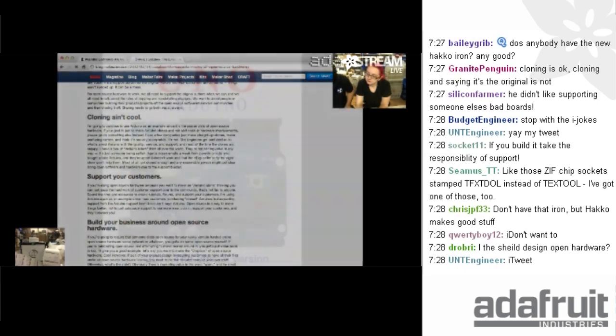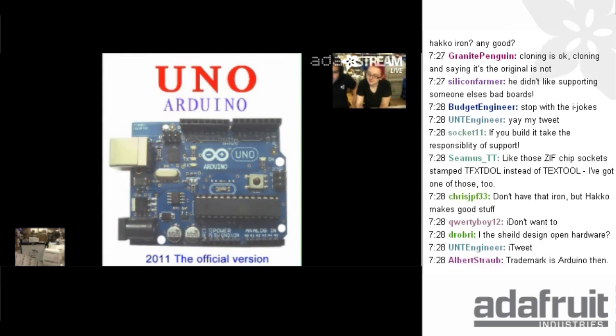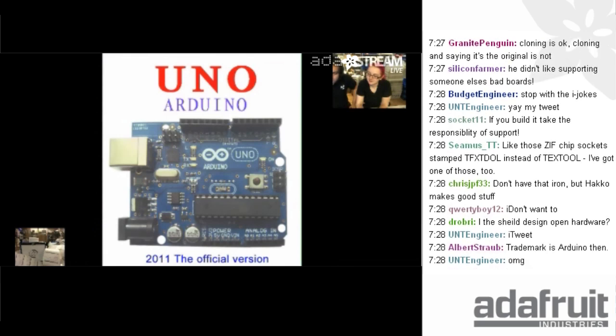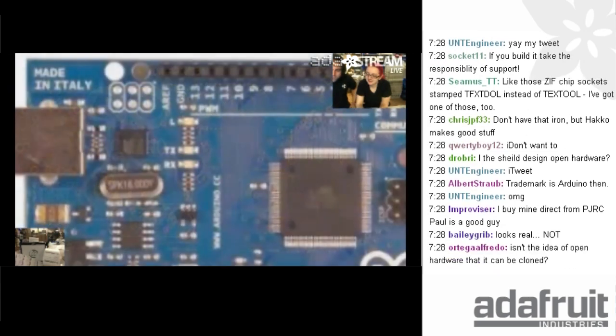This is one of the Uno clones. So this is on his website, and it's on a .com site, so this is pretty bad. It says Uno Arduino 2001, the official version. But take a look at this. That's not really the Arduino logo. Yeah, it's like somebody hand drew it or something. It is kind of funny. Yeah, so they're making these really low cost in different parts of Asia. They're claiming it's Arduino, and then one of their Megas says made in Italy. It's not made in Italy.